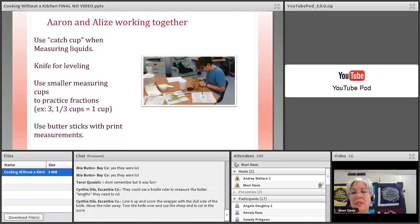Aaron is a culinary student, so he's very comfortable in the kitchen. He doesn't always follow the recipe, gets a little ahead of himself, but is very comfortable in the kitchen. He's a good role model. Okay. Thank you, Cynthia, for that. Line up the braille ruler and score it. I like that. Okay, I'm going to use that.